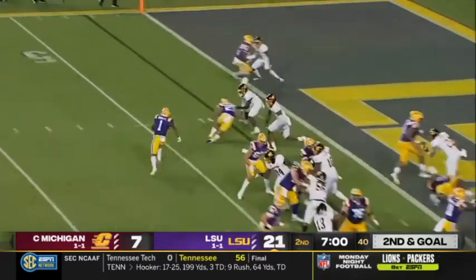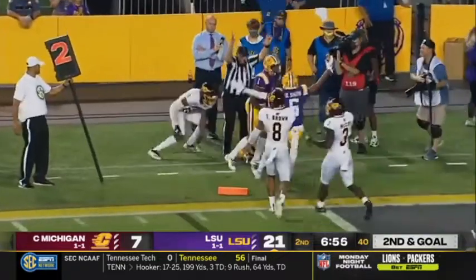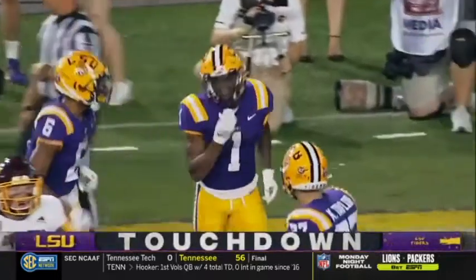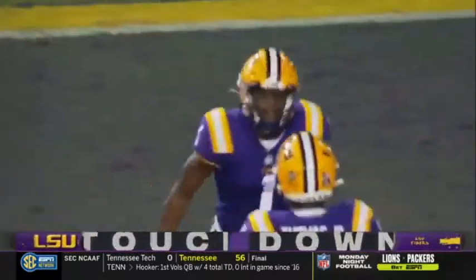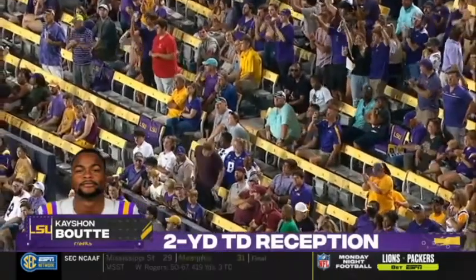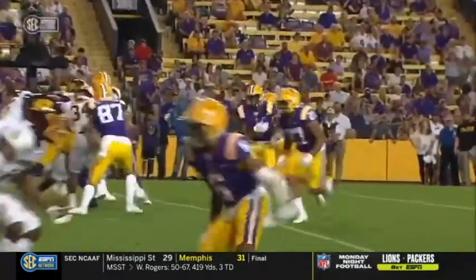Toss to Butte. That'll go as a pass, and that'll go as a touchdown. Right in front of Cole. Great view, Kublik. A 2-yard touch pass to Kayshawn Butte. I told you, Tom, I told you they were going to throw him a touchdown. Eventually. Not sure this really counts. But it counts on the scoreboard.